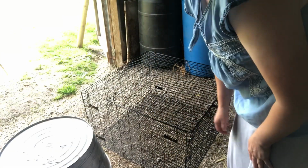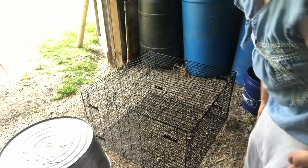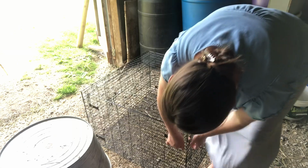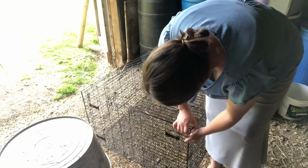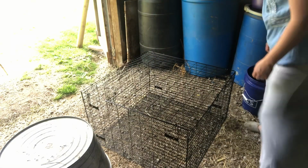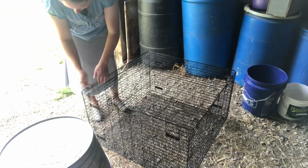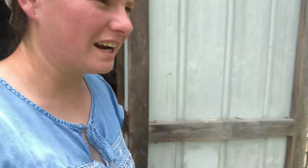This is turning out to be pretty fairly simple to put together. I mean, like you said, like I just showed you, we just folded it out and put it right together. I do want to make sure that all these spots right here are closing good. Alrighty guys, we got her put together.